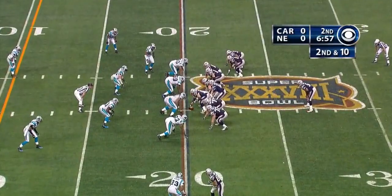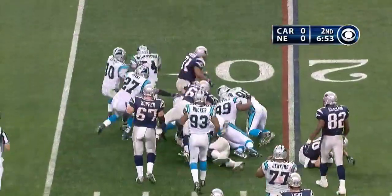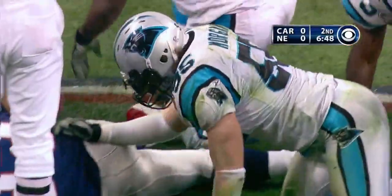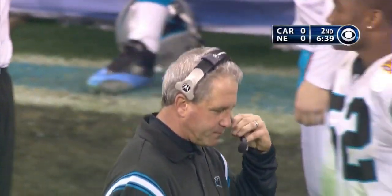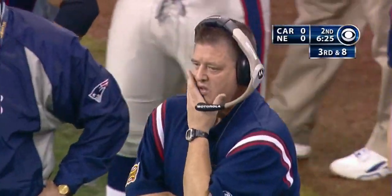2nd and 10. Antoine Smith pulls his way to the 18. And now this will be an interesting conversation that John Fox will have with his team at halftime, because as he told us a few days ago, he believes the essence of the game of football is in the toughness of running the football and stopping the run. And his team has done a pretty good job of rushing the passer, but as you say, where the Patriots have made hay most often in this half is on the ground. And they have definitely stopped Carolina's running game too.